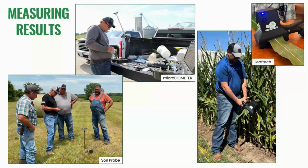And then the middle picture at the top of the page there is a microbiometer test, and we try to do that there at the field on the back of the tailgate of the pickup. As you can see, sometimes time doesn't permit, but that's what we are hoping to do and try to do.